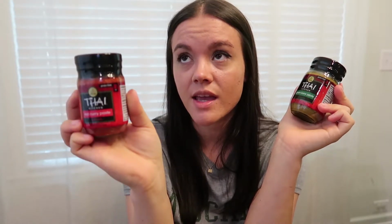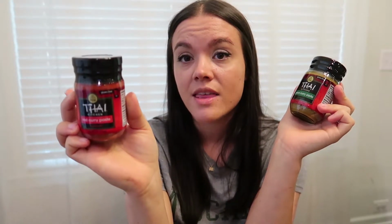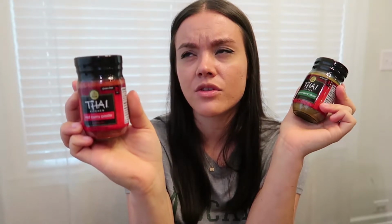And these are actually only $2.50 a jar on Thrive Market, and at my local grocery store, they are either $3.99 or $4.99, but either way, this is a great savings and I always stock up on them.